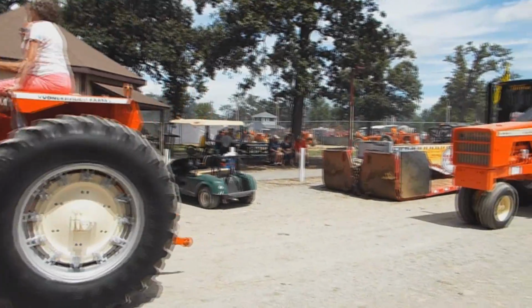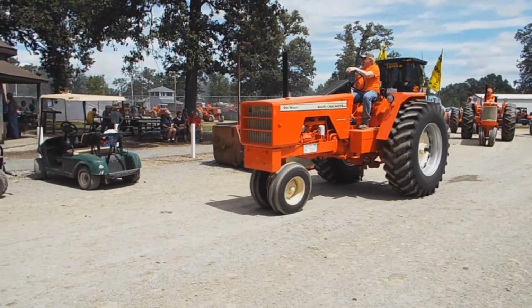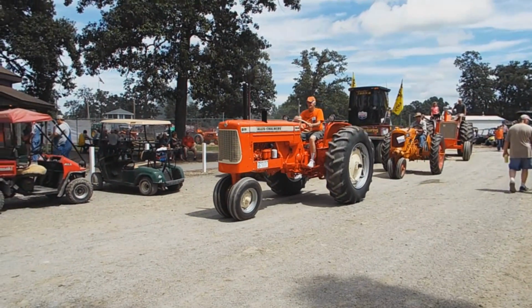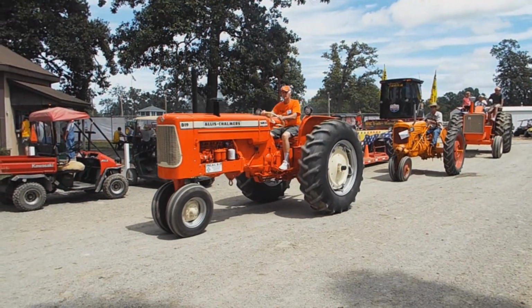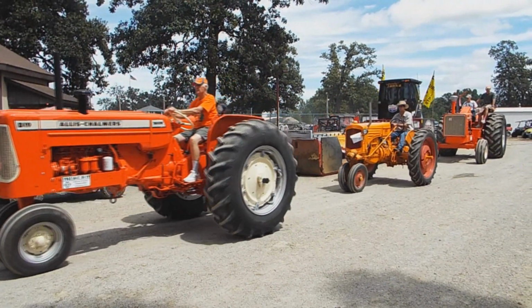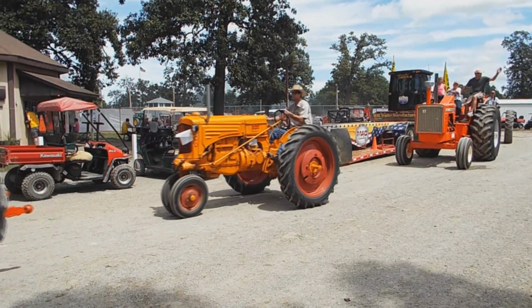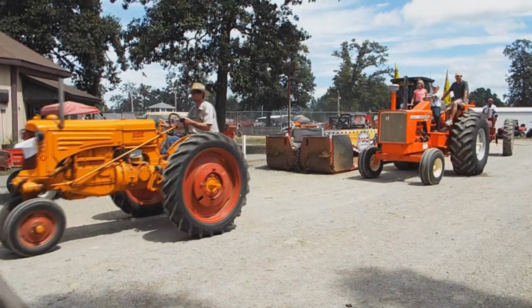Let's see another one. What was this one? Another Alice narrow front. I like the narrow front end for some reason. I know they're kind of dangerous, but the older ones too. I just think they're so cool. Like I said, the WD 45, something like that, it'd be awesome to have back at the farm.